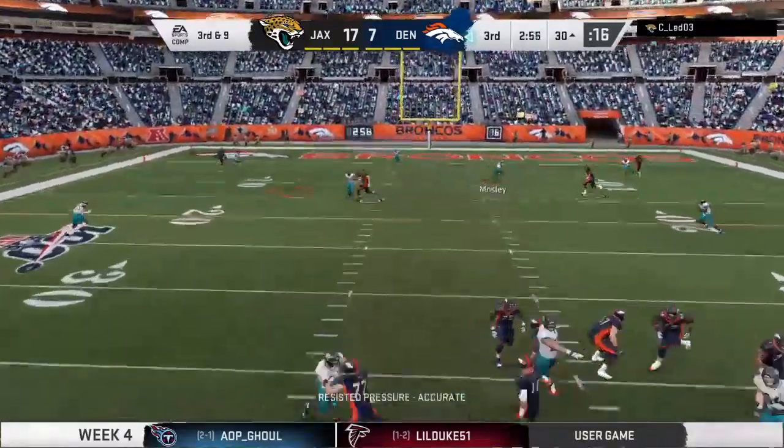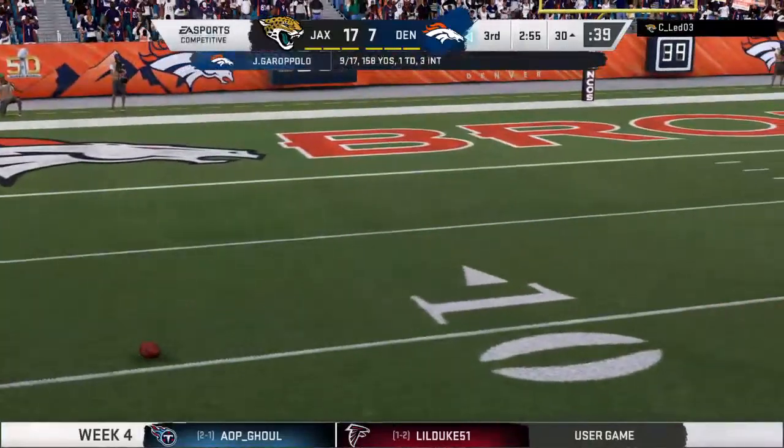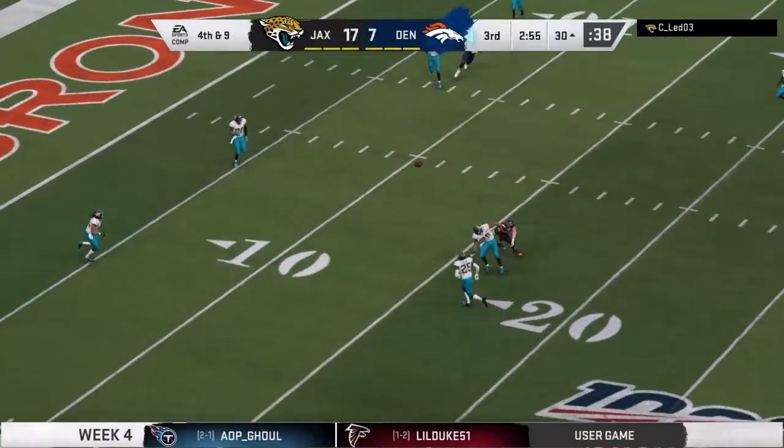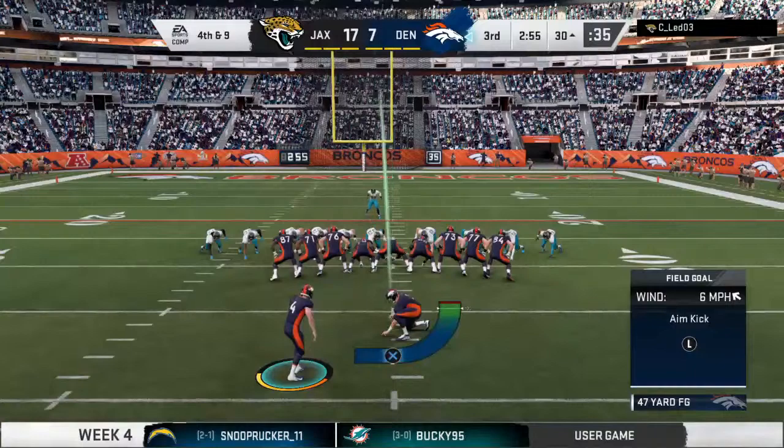To throw, it's Garoppolo. And that is incomplete. Certainly looked like they were getting ready to convert there on 3rd down, but what an effort to get his hand on that one, knock it away, and brings up a 4th down decision.